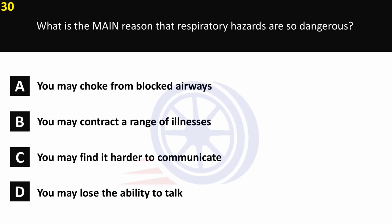What is the main reason that respiratory hazards are so dangerous? A, you may choke from blocked airways. B, you may contract a range of illnesses. C, you may find it harder to communicate. D, you may lose the ability to talk. Correct answer, B. You may contract a range of illnesses.